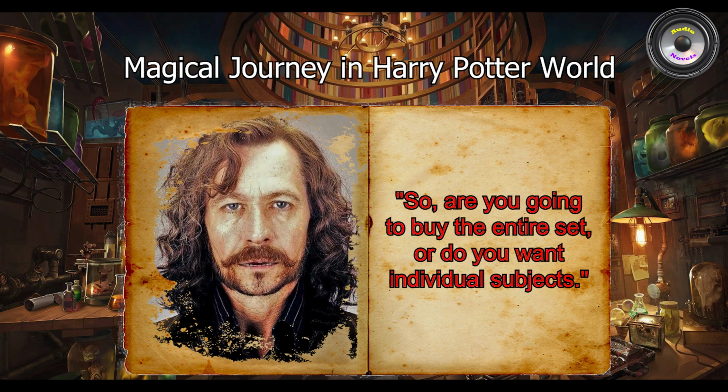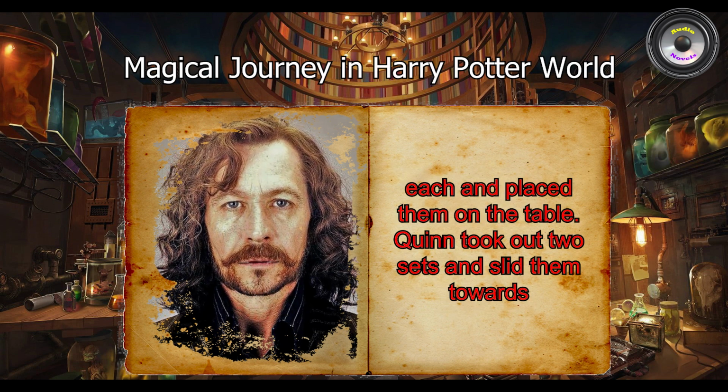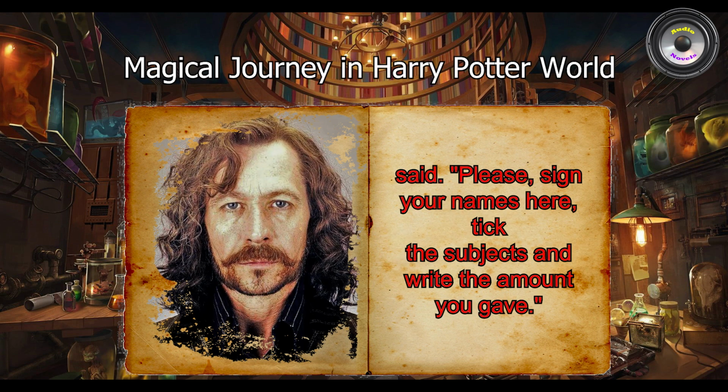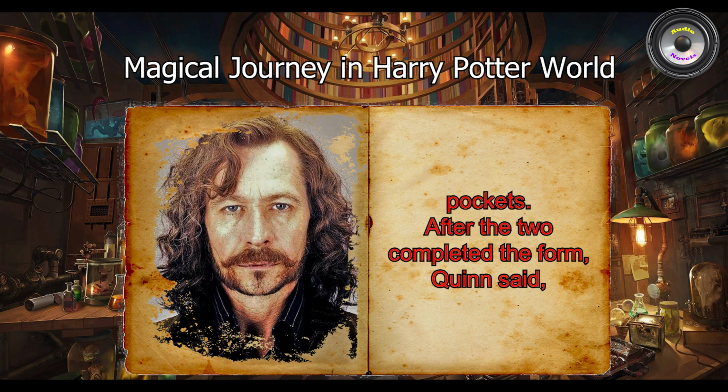"So, are you going to buy the entire set, or do you want individual subjects?" "We want 2 entire sets," answered Hermione. Both girls took out 2 galleons and 1 sickle each and placed them on the table. Quinn took out 2 sets and slid them towards the girls. Picking up the coins off the table, Quinn said, "Please, sign your names here, tick the subjects and write the amount you gave," giving them the buyer's sheet. He picked up the coins and placed them in his pockets.